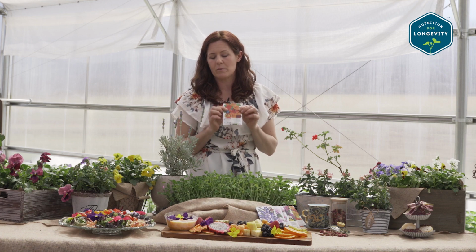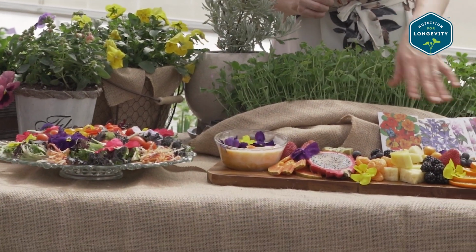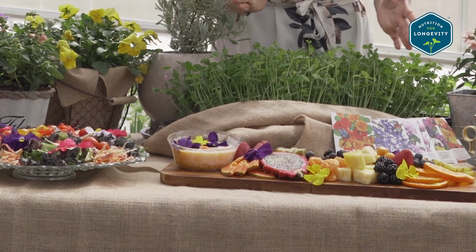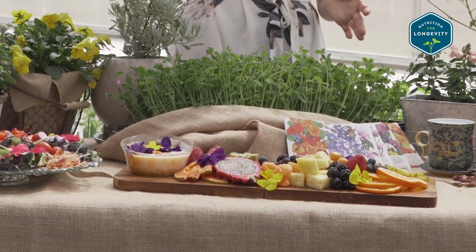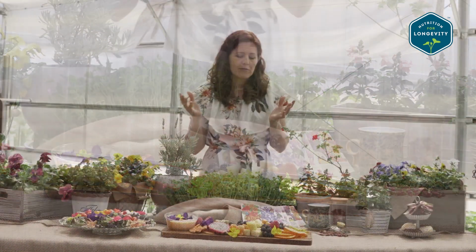These are oftentimes not talked about when we talk about superfoods, but they absolutely are. I love pansies. They're beautiful. They're also a very broad spectrum of phytonutrients. They're great in salads. They're great in fruit platters. I kind of use them for everything.